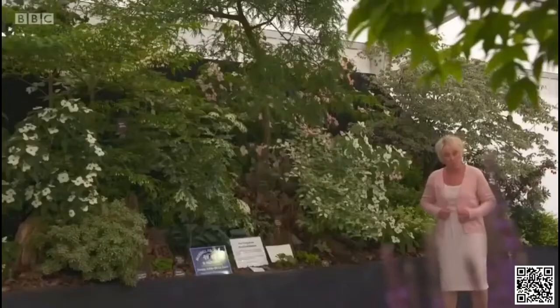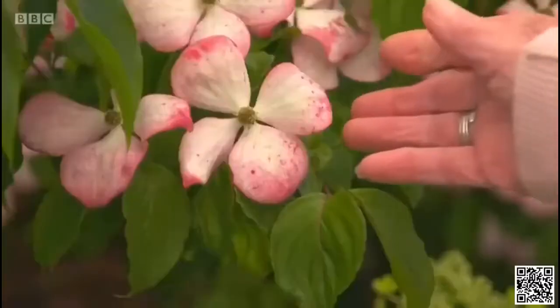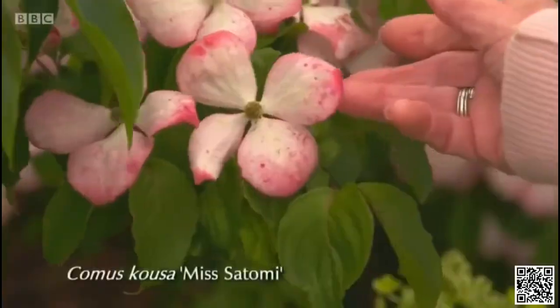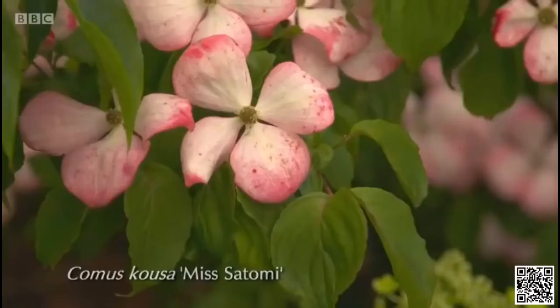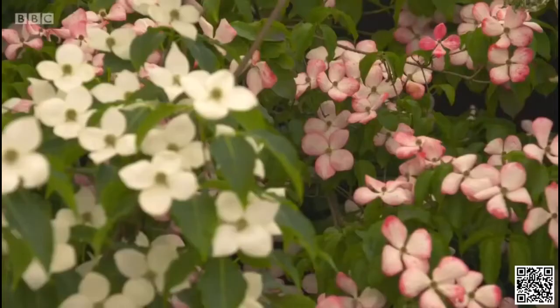If it was up to me, I'd choose this whole stand from Bluebell Arboretum and Nursery, but I can't. And of all the beautiful shrubs and trees here, I've got to go for this one. It's Cornus kousa 'Miss Satomi'. She's a confection in pink. She should be deep pink, but she's faded a little bit. She's bone hardy, as are all named cultivars of Cornus kousa. And these bracts, rather than flowers, will keep going for ages and ages. It's utterly breathtaking.